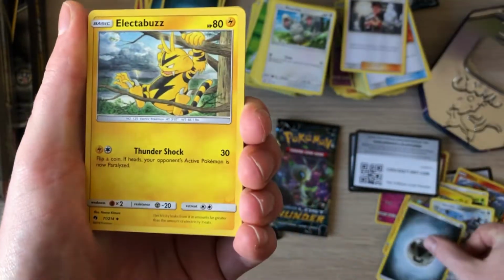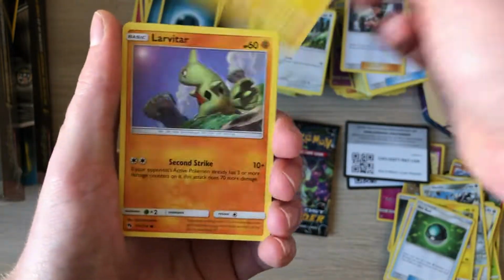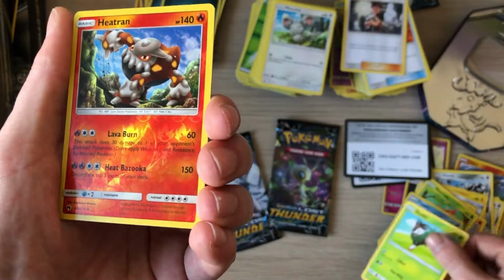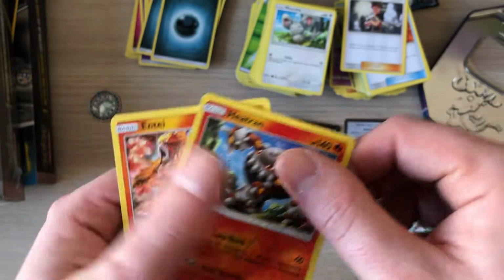We've got Steel Energy, Electrobirds, Kecleon, Netball, Stunfisk, Larvitar, Wurmple, Popilio, a Skiddo, a Heatran Reverse Rare, and then behind that we have Entei, non-holo.